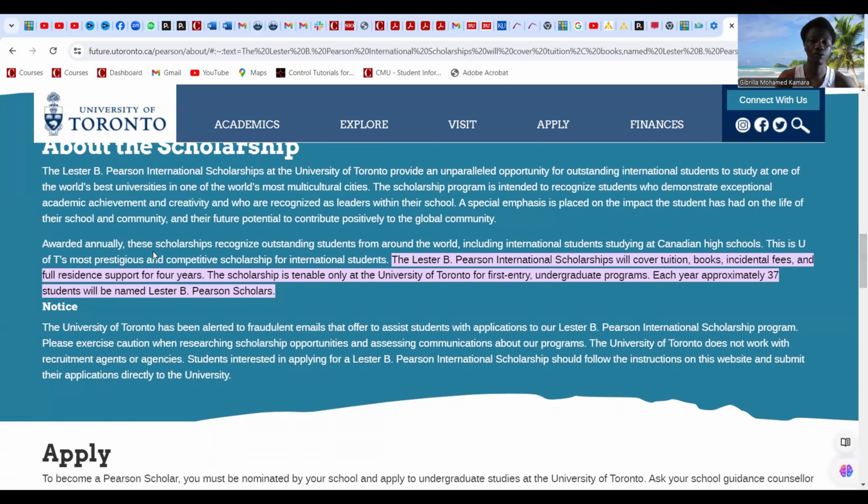Now, awarded annually, this scholarship recognizes outstanding students from around the world, including international students studying at Canadian high schools. This is U of T, the University of Toronto's most prestigious and competitive scholarship for international students. The Lester B Pearson International Scholarship will cover tuition fee, books, incidental fees, and full residency support for 4 years. Okay, the scholarship is tenable only at the University of Toronto for the first entry undergraduate programs. So that's it.